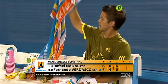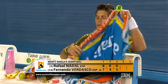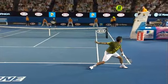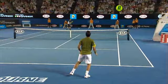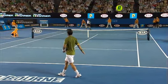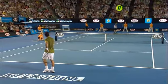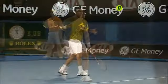Verdasco's had a busy championship, made the quarterfinals of doubles with Davis Cup teammate Feliciano Lopez. So he's played a lot of tennis in the last 10 days or so. And as we've already said, this is the furthest he's ever gone by a long way in a Grand Slam. But has looked the part. Hasn't looked out of place here at all. Not at all. He's been awesome.